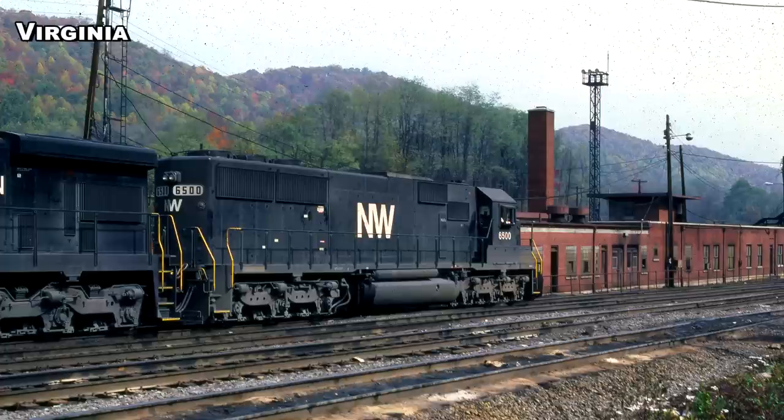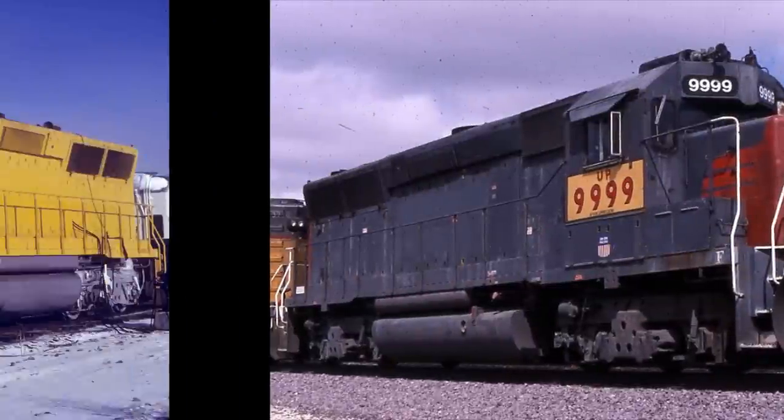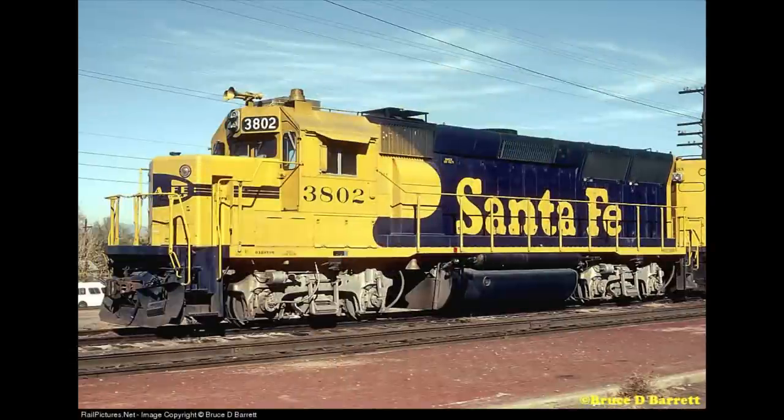The prototypes were built and painted for the railroad they would test on, with 4 GP40Xs going to the Southern Pacific, 6 to the Union Pacific, 10 to the Santa Fe, and 3 to the Southern Railway.